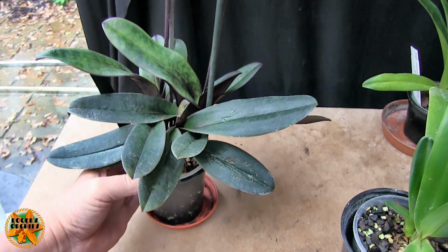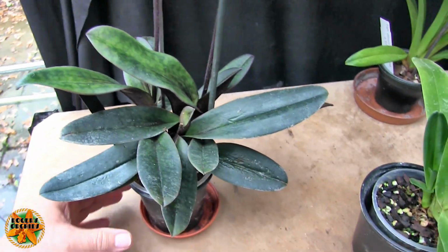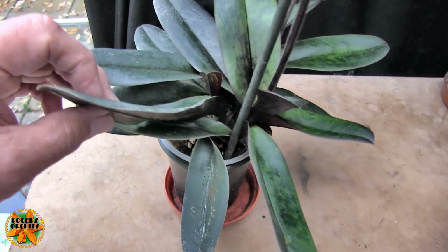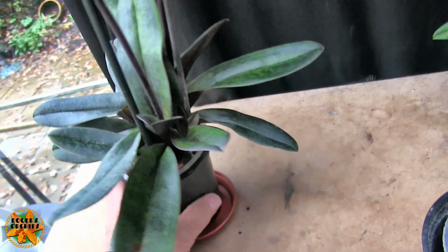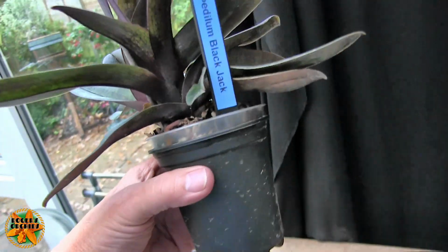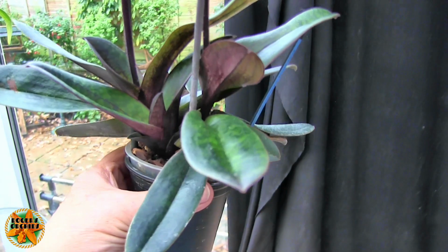Now the problem we've got with that is the two latest nice mature growths have bloomed. So now we're looking for what's coming next, and there's not a lot. Not a lot. That one's already bloomed. Oh, we've got one here, so there's one here pushing on, and that's it actually. So we've only got one more growth pushing on.